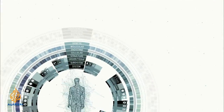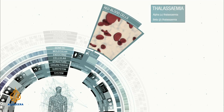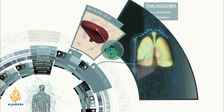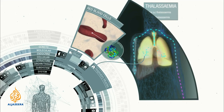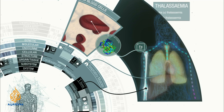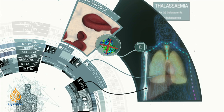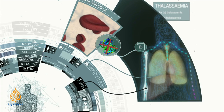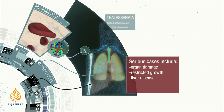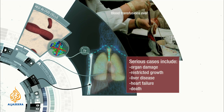Thalassemia is a group of inherited blood disorders that affect the body's ability to create red blood cells. The protein hemoglobin found in red blood cells transports oxygen from the lungs to the rest of the body and is produced inside the bone using iron that our body takes from food. In thalassemia, the bone does not produce hemoglobin, causing anemia and reduced oxygen-carrying capacity, leading to tiredness and breathlessness. In the most serious cases, it causes organ damage, restricted growth, liver disease, heart failure, and death. Sufferers require blood transfusions every 3 to 4 weeks.